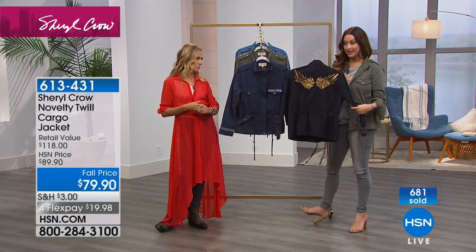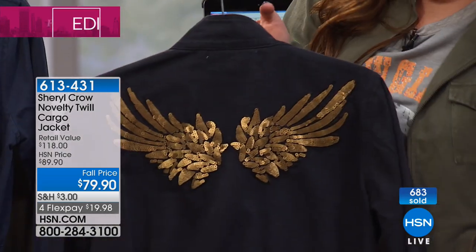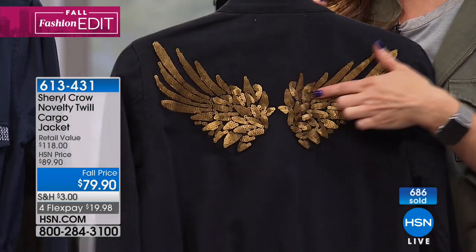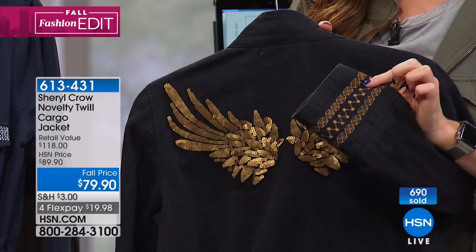Yes. So take a look again at the black. And I know that the clock has gone on the screen, but we're actually going an extra moment because so many of you are in the ordering process. When you order the black, this is sequin detail. That's not stamped on there. So you have that fabulous angel wing design when you walk out of the room.